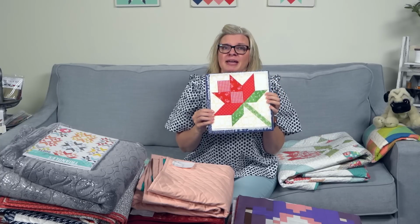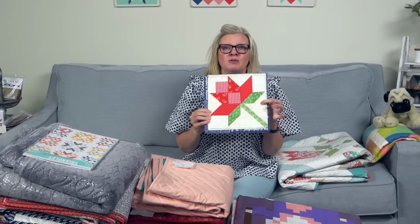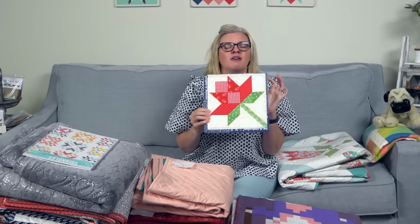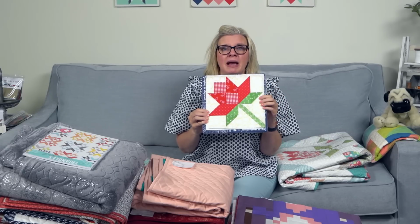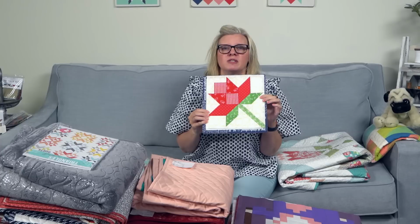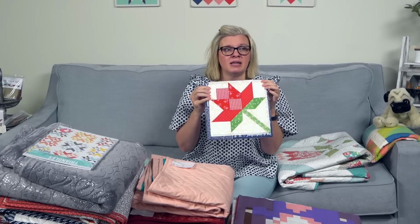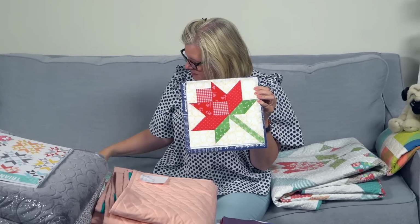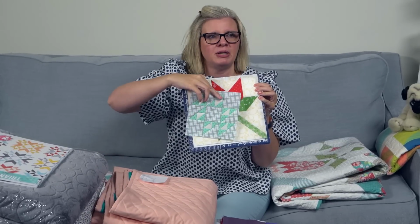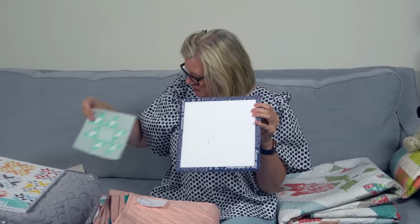So I got caught up, and luckily they were all small blocks that I needed to get caught up on. I'm using Farm Girl Vintage Collection, and then Farm Girl Vintage Companion prints, and then bee backgrounds, and then I'm also using some of Christopher Thompson's Blossom prints for backgrounds. So I made this one very similar to Lori's, so I didn't change my colors at all. I also copied her on this one. So I copied her on that one.